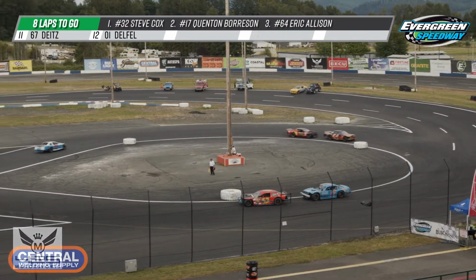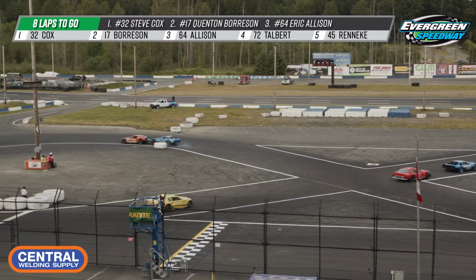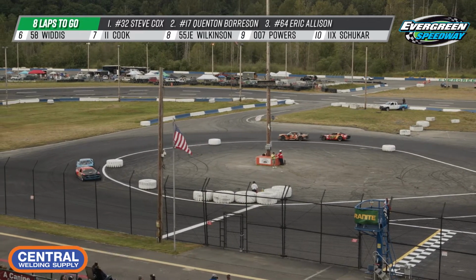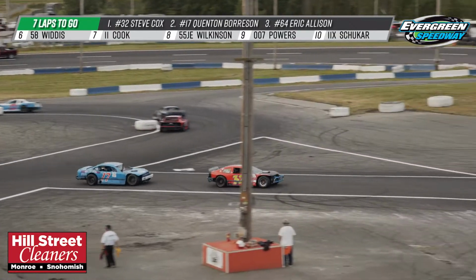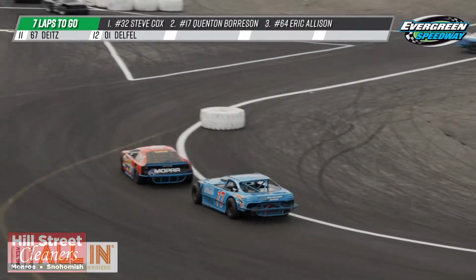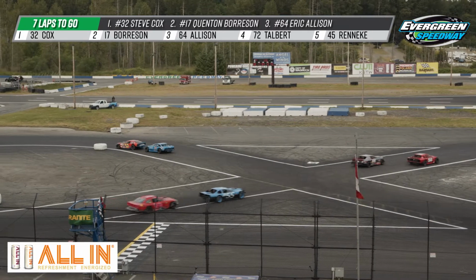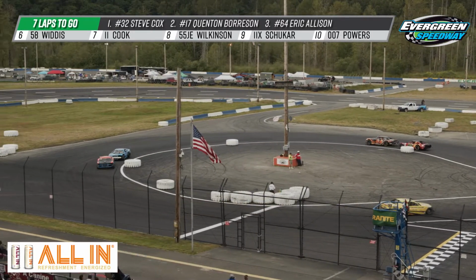Quentin Borison is all over the back bumper of Steve Cox. Well, what can Borison do? There's a little bump going into the North Pole. Borison around the pole, just right on the back of Cox as they get through past the slower cars, and again, Borison letting Cox know he's there. Steve Cox has a bright blue mirror full right now of that 17 car, as Quentin Borison's not letting up at all. He's throwing everything he can at Steve Cox, and these guys are good buddies.